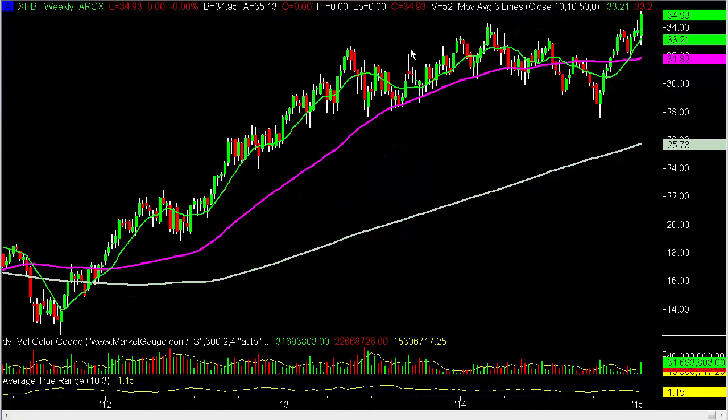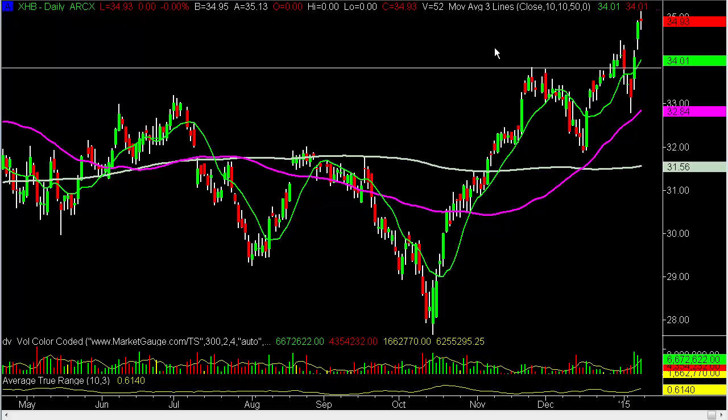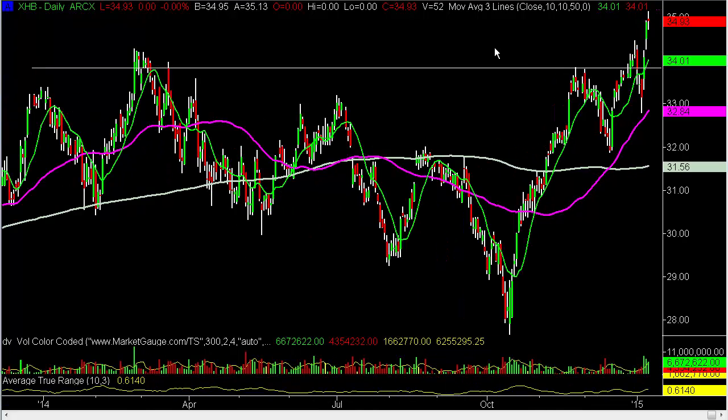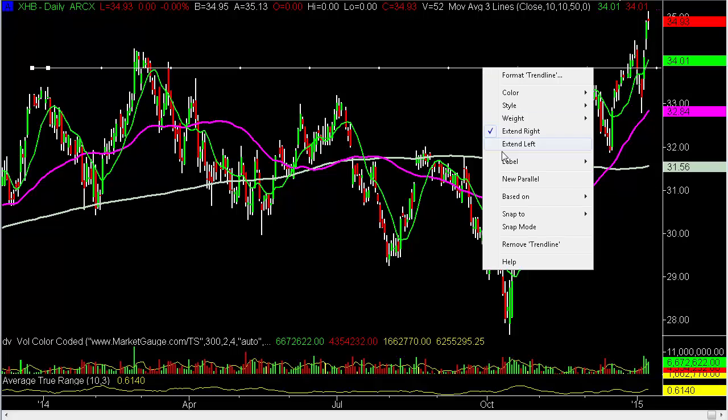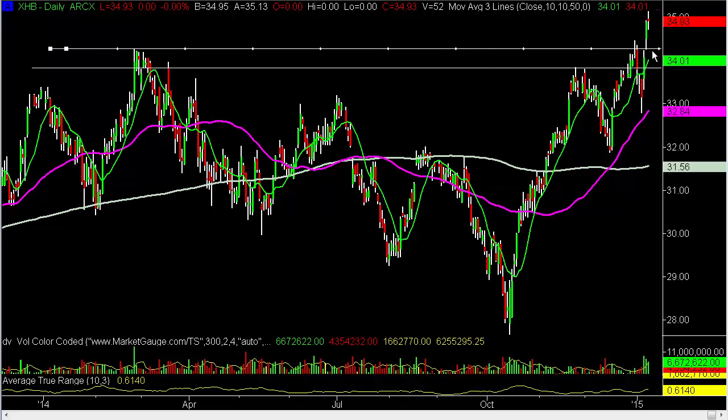But let's go to the daily chart. I don't necessarily think that you have to have already missed it, however, and this is why. If we look at a good zone for this thing to retrace back to, we've got some really good support, and the support comes in this zone, as I would put it. So the zone, I'm drawing the zone because I'm looking at the breakout level here, I'm looking at the breakout level here, and I'm looking at the 10-day moving average here.